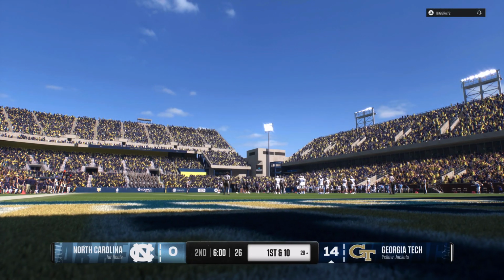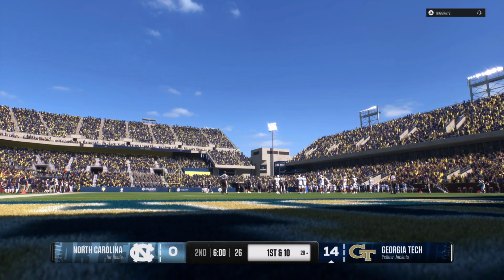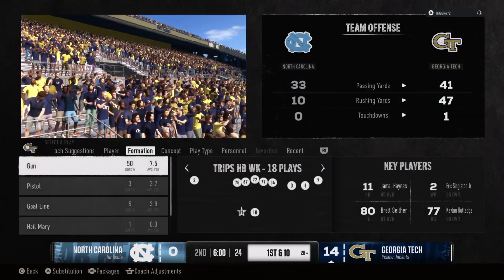That's the end of the first quarter. With the score, Georgia Tech 14, North Carolina 0.